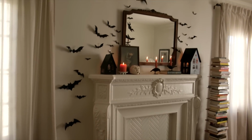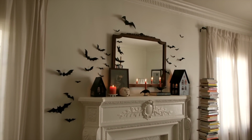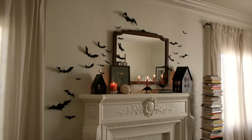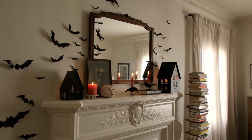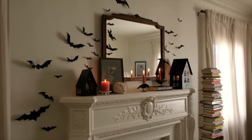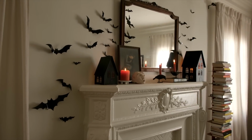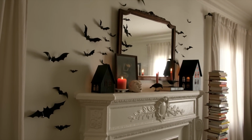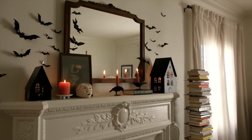Okay, so starting with the mantle in my living room, I probably put the most energy into this specific area because I feel like mantles are a great space for that. But yeah, I just wanted to incorporate things that felt like Halloween but weren't literal full-size skeletons. I feel like when you're celebrating Halloween or really any holiday for that matter, it's okay to get a little campy with it, I think.